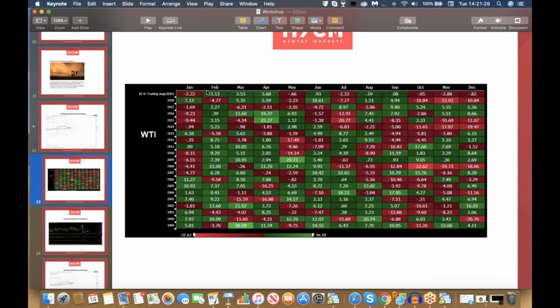Production tends to pick up in February, March, April. You can see here, generally speaking, February, March, April, these three months, you can see the oil's being bought. And then you can see October, November, December, generally oil's being sold. So we're in May. It's a mixed month with some strong months, but also some weak months in amongst it.